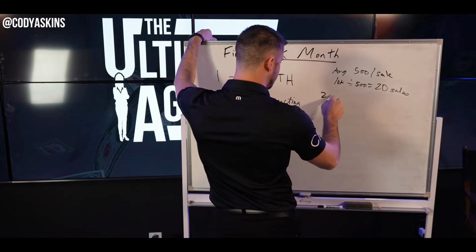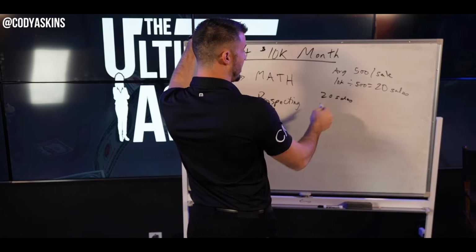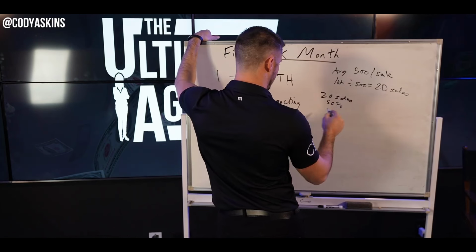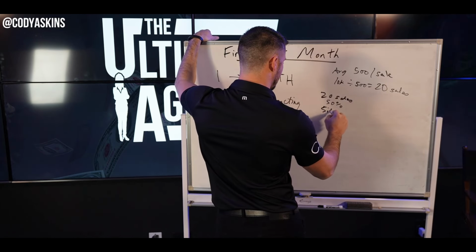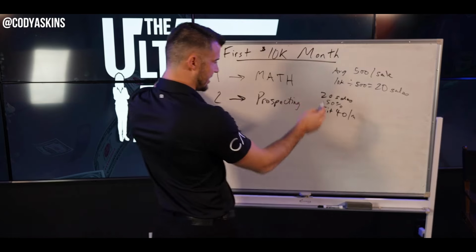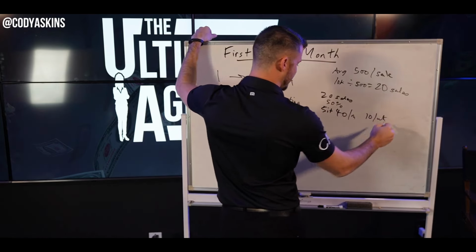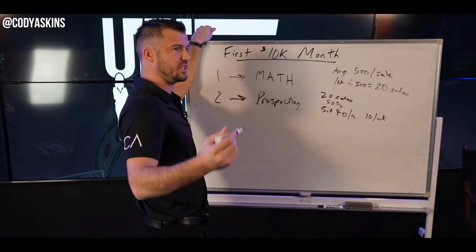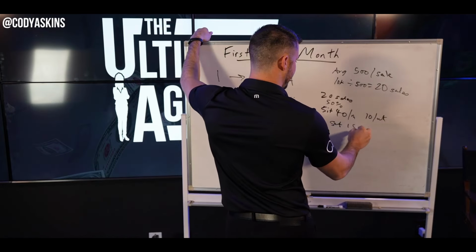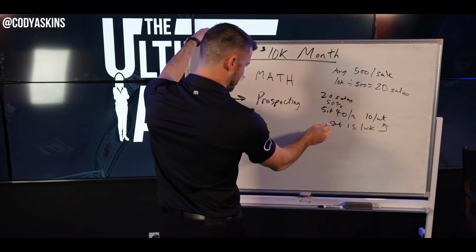If we're at 20 sells, and you have a 50% close rate, which is average, right? Which is okay. That means you need to sit with 40 throughout the month to hit that number, which means that is 10 per week, okay? But to sit with 10 a week, you may have to set 15 per week to sit with 10. And so it starts here.